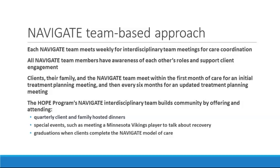So at the beginning of treatment, a client and the supports that they want involved in their care sit down with the entire Navigate team and talk about what their goals are. We do this treatment planning meeting. Everyone has an equal seat at the table. Everyone has the opportunity to hear what is most important to that client and then to come up with a plan that everybody can agree upon that's going to help the client be successful.